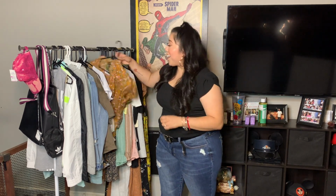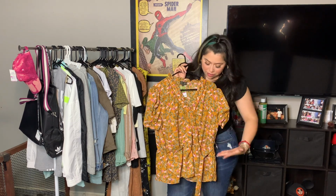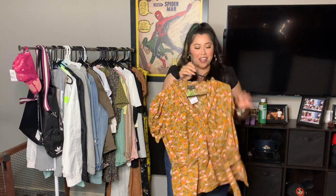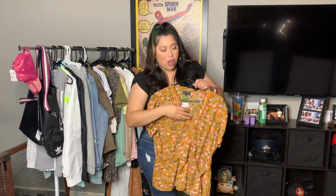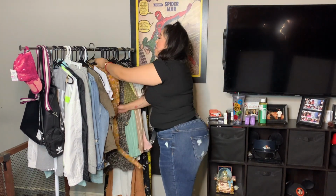So moving on to a little bit more fancy Nancy over here, just a tiny bit. I got this shirt, which is so cute. I love this style of shirt and the print and the color, and it's just so pretty. And this one was $4.49. Come on, $4.49, such a good deal. I'm just gonna be saying such a good deal because honestly it was such a good deal.